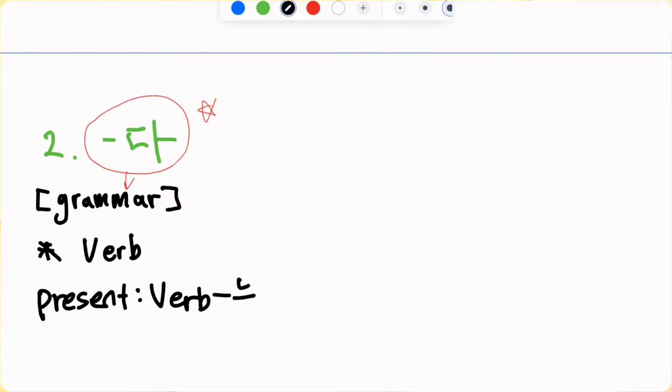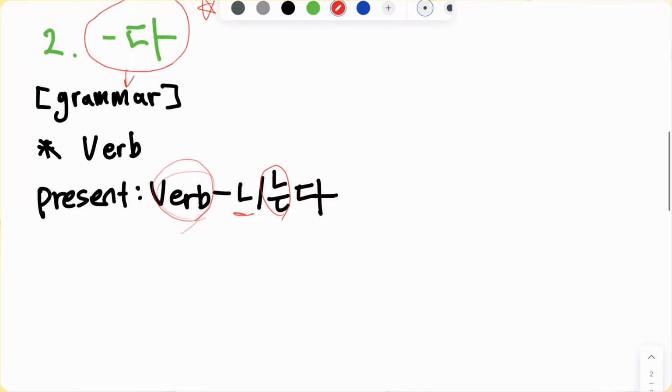verb는 verb 니은 받침 or 는 다예요. If the stem ends in a vowel, then you add 니은. If the stem ends in a consonant, then you add 는, right? 그리고 for past tense, past tense는요.